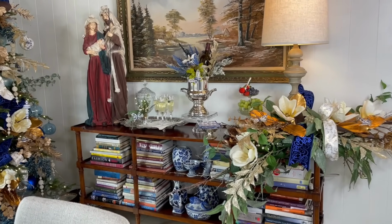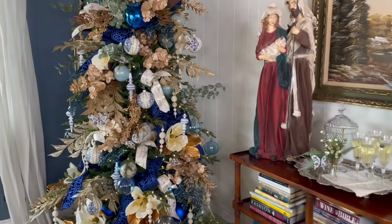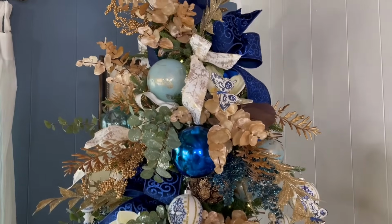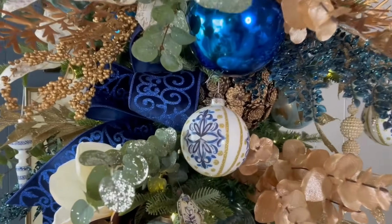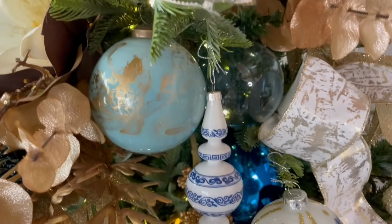You guys know that I keep all of my books on this table right here, and it is in my dining room. So now we're gonna move on to the Christmas tree, which you guys saw me decorate on a video, and you can watch that video down below. But I just wanted to continue with the blue and white theme right here, and it is so pretty. I love all of these beautiful David Christopher ornaments that look like Talavera, and I added some of these Hobby Lobby ones as well that I just absolutely love.